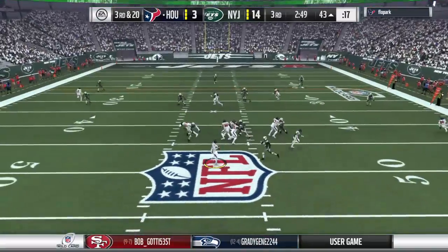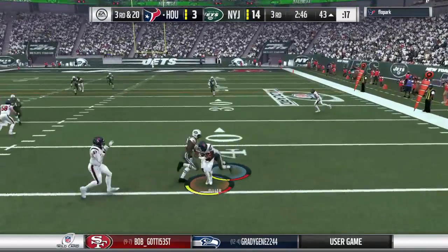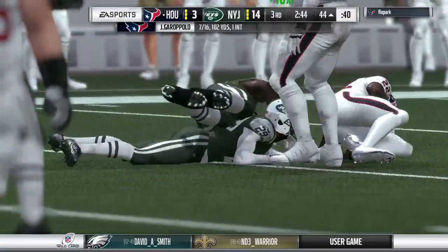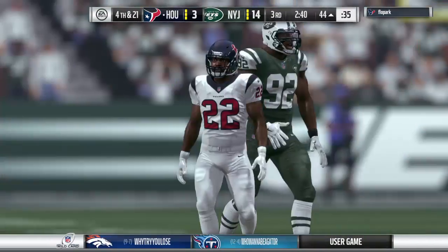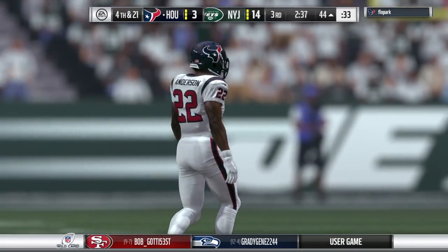Play action. Garoppolo. He's going to find his running back. It's complete. And he got blown up. Losing yardage on the play back at the 44. That'll make it fourth down after a loss of 1.